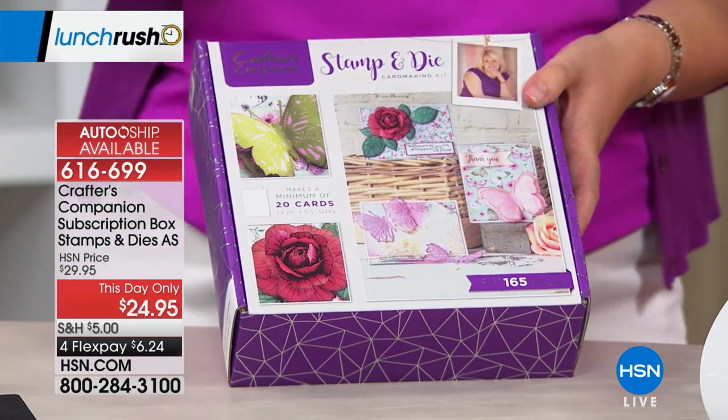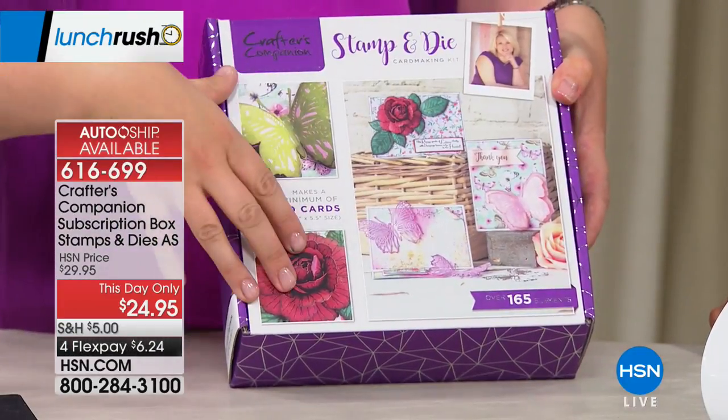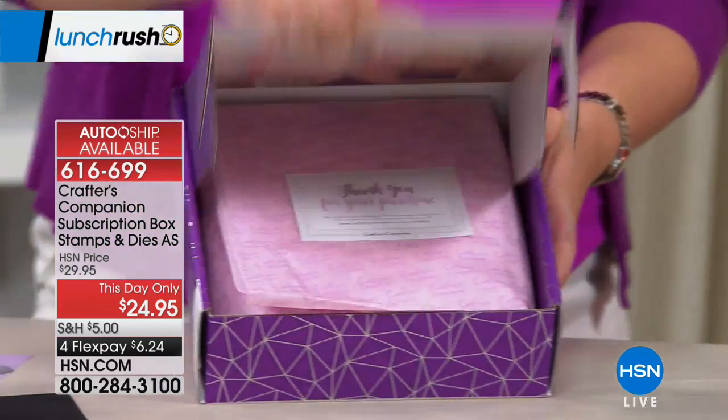Now, explain what a subscription box is. The idea is you learn a whole new type of craft inside the box every month. So this month is about stamping and die cutting. If I just walk you through what is in the box first of all.